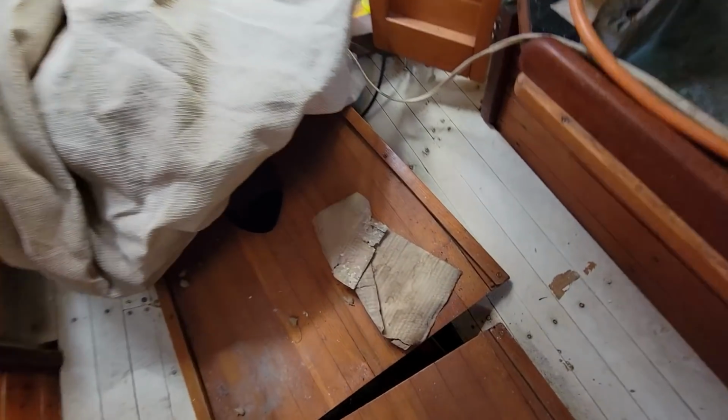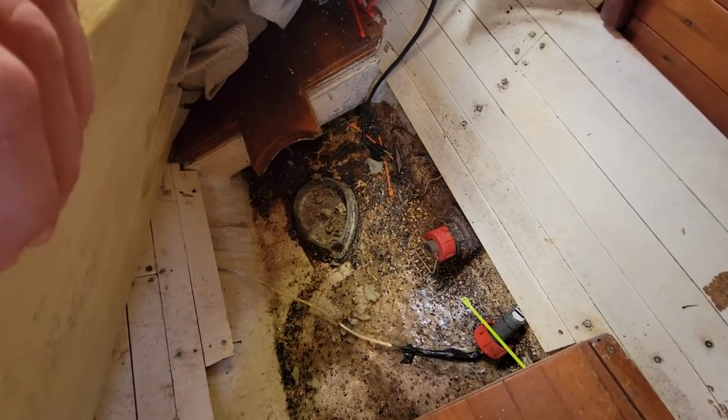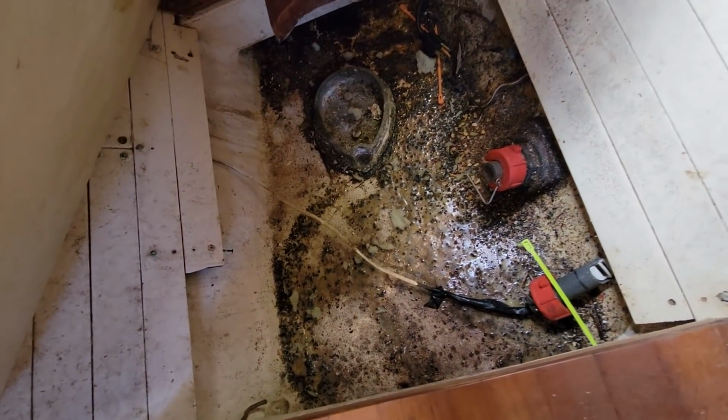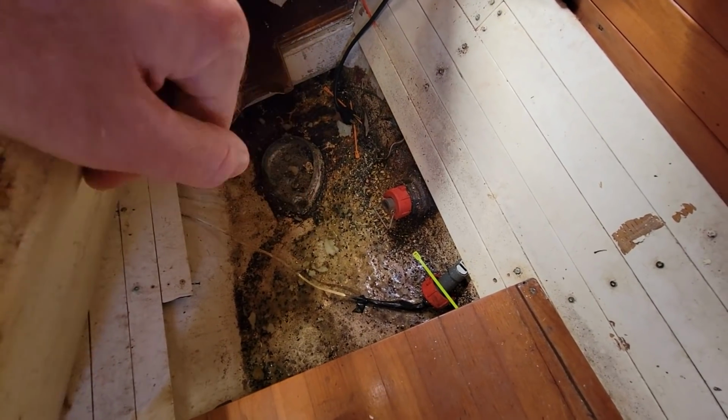Let's go ahead and lift this floorboard here, take a look at what's down below. And we've got our mast step. So it's going to be a keel step mast, and then it's an encapsulated keel, so not much bilge space up forward here. The ballast is actually going to be below this section right here.